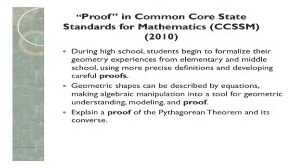Now, in recent times, the Common Core state standards, many states have adopted it. And what I did was I identified when proof occurred in the Common Core state standards. It states, during high school, students begin to formalize experience from elementary and middle grades. More particularly, it's going to be happening in geometry. So the Common Core explicitly used the word proofs for the geometry courses.